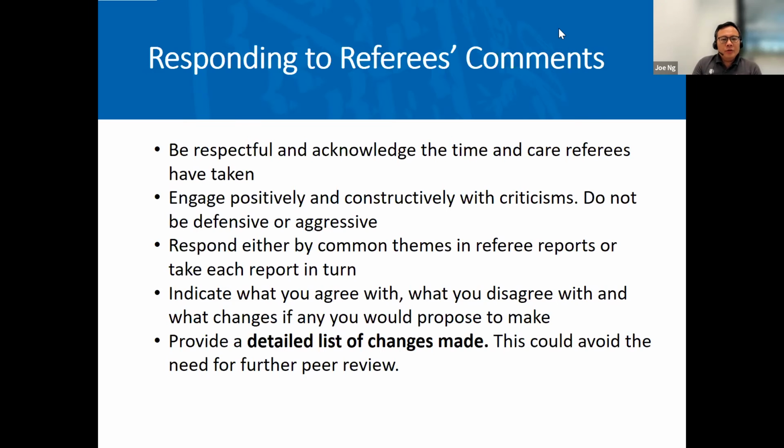You can respond to all the suggestions or concerns of both referees either by common themes or individually. That means you address the concerns of referee A first, and then you go on to referee B, or you can combine them together and say referee A and referee B say this, and this is what I will do.